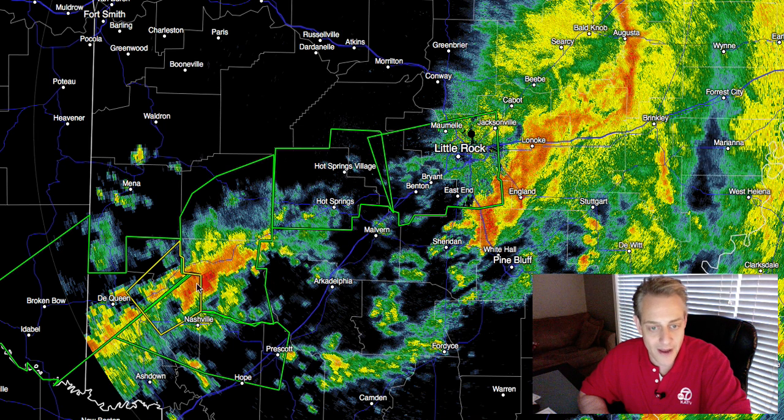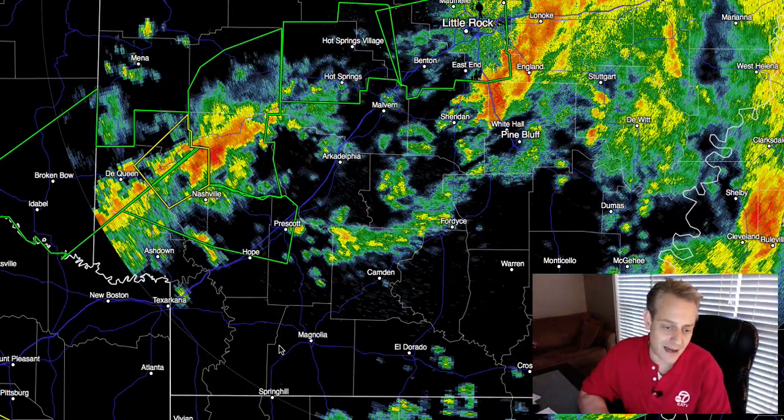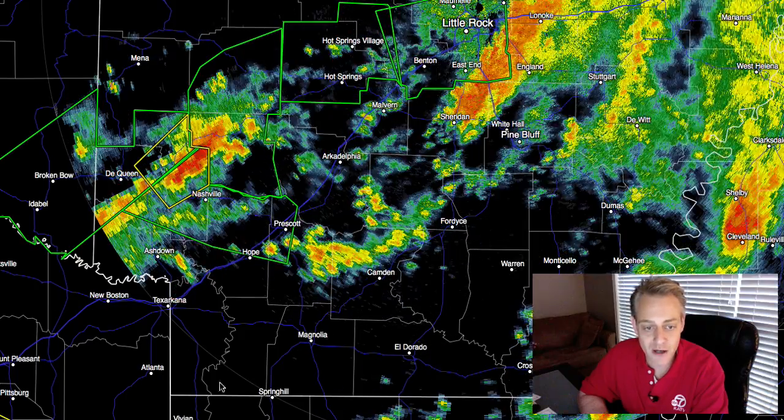Here comes another wave coming up from southwest Arkansas. Let me put this into motion. And again, it's training right along that boundary, so you're getting waves and waves of heavy rainfall. Notice here in southern Arkansas, and I've got the Little Rock radar turned on, there's not as much precipitation, which is giving this area of the state more of an opportunity to destabilize where it doesn't rain. So again, we're going to highlight southwestern Arkansas here for that enhanced area for severe weather.